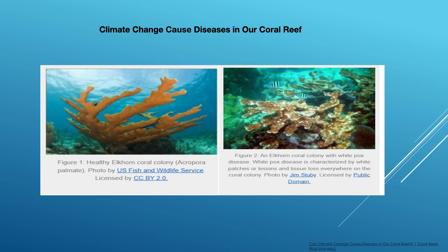Climate change causes diseases in our coral reefs. Corals are living organisms, and as such they are susceptible to diseases. High temperature can affect the severity of diseases. High temperature is a stressor, and as such it can decrease an organism's immune response and increase the virulence of pathogens. This relationship between temperature and disease severity has been found in both terrestrial and aquatic systems.